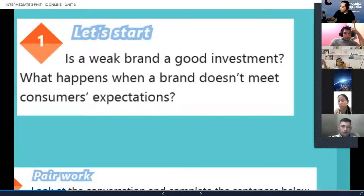Yes, because people don't know the brand, and that is because maybe when a brand is starting, usually it is a child of another brand. That isn't a weak brand because they have a backup, the father brand, for example. The parent brand. But if you are a new brand, you are weak because people don't know you.